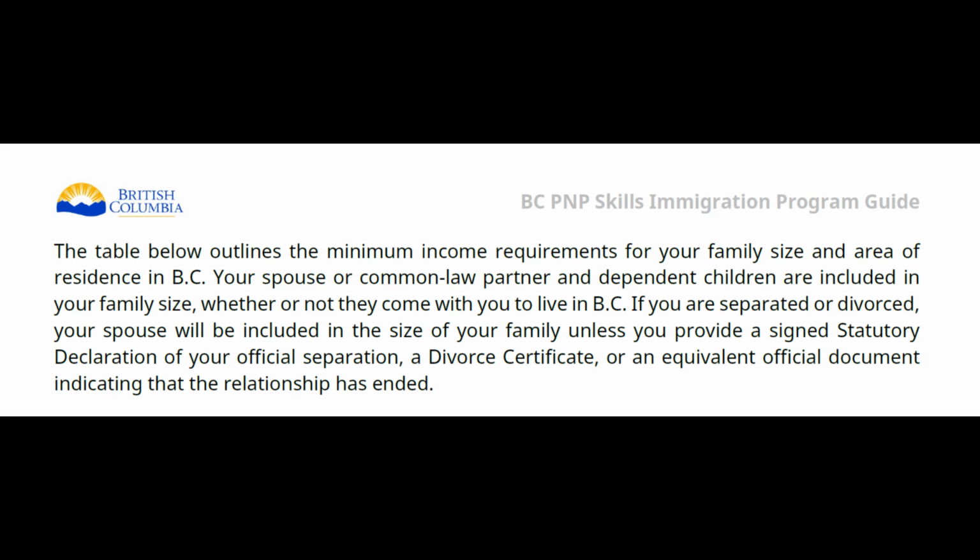So I'm in the BC PNP program guide, and I am on page 23, and this might be an old version of the guide. Since January 7th, they indicated that they would be providing more details in terms of the international graduate stream and or the streams for students that studied in Canada. So I'm not sure if this guide is updated. I downloaded this last week, and it says the table below outlines the minimum income requirements for your family size and area of residence in BC.